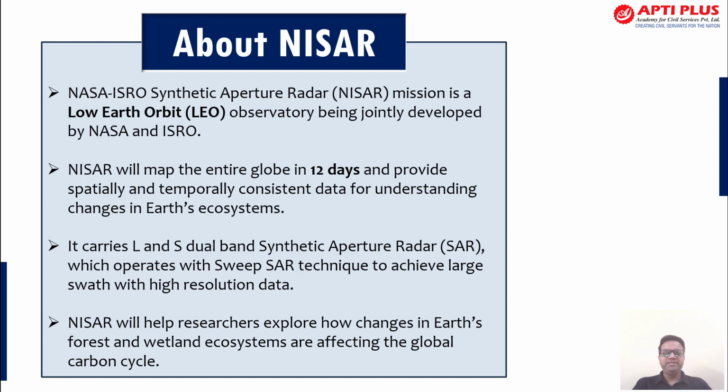Now, moving ahead, details about the NISAR in particular. What does this particular term stand for? This is NASA-ISRO Synthetic Aperture Radar. This is a radar mission, which is a low orbit observatory being jointly developed by NASA and ISRO. So the first point that you have to take into consideration is that this is an LEO, that means low Earth orbit. Now NISAR will map the entire globe in 12 days. This is again very vital information specifically for prelims. You can be asked in how many days it will complete. So it will take 12 days and provide spatially and temporally consistent data for understanding the Earth ecosystem.